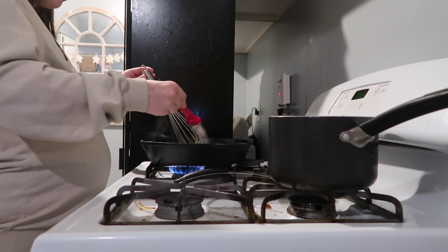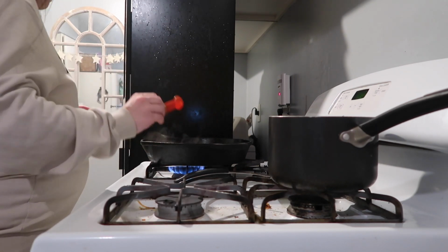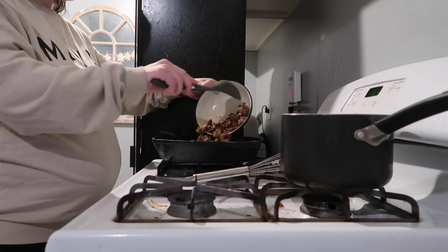The last step with this gravy mixture is just seasoning it, so you can add whatever seasonings you would like. I believe the recipe actually just called for salt and pepper, so I added that and got that all combined, and then after we whisk it together and make sure it's ready to go, then I'm adding the sausage in and stirring that all together.